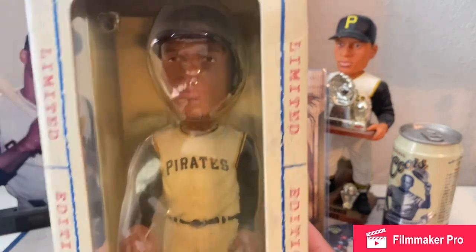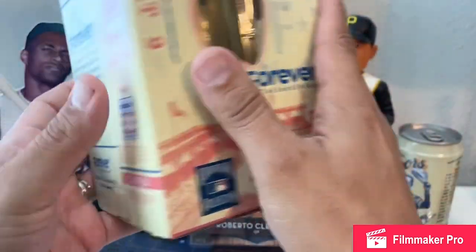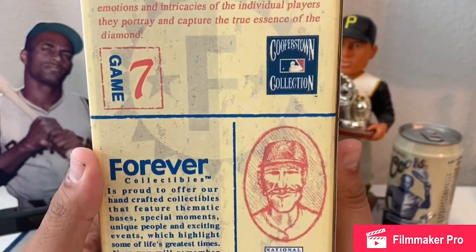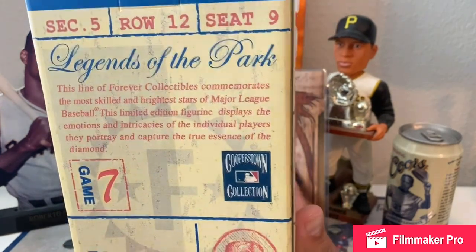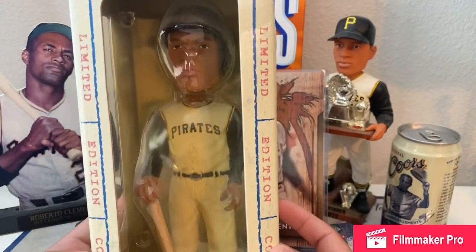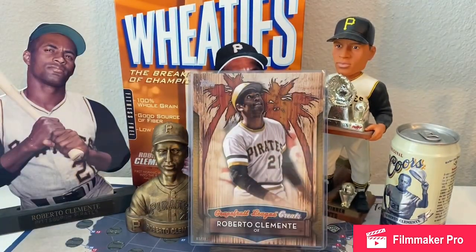This is my favorite bauble. It's my first one that I ever bought of Clemente. Bought this in Vegas, almost 20 years ago. So, I just love this one. Tough to get to, especially in the box, minty.